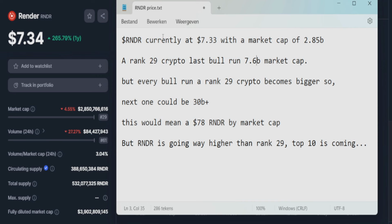Render currently has a price around $7.33 with a market cap of 2.85 billion. A rank 29 crypto last bull run had a market cap around 7.6 billion. But every bull run a rank 29 of course becomes bigger and bigger. So the next one could be 30 billion in market cap, and this would mean $78, which is basically a plus 1000% for Render by market cap. But Render is of course going way higher, top 10 is coming, and every time we go up in ranks I will tell you what the price potential is.